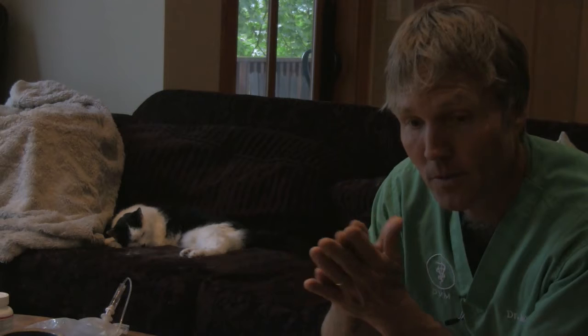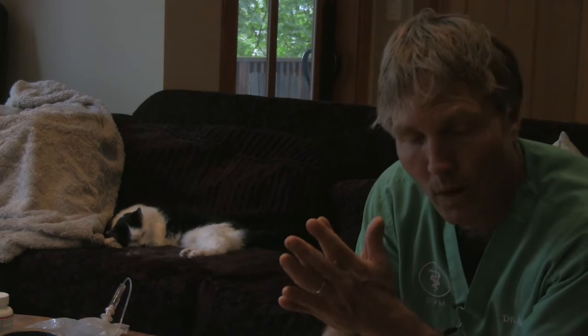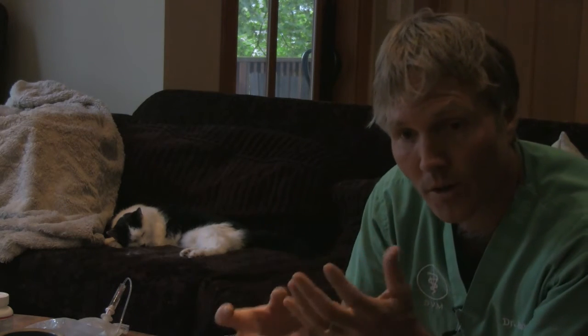So we know up to 35% of cats past the age of 13 have some degree of kidney failure. And there's no measurable change in kidney function until 70% of the kidneys are no longer functioning. The kidneys are there to filter your cat's blood, and when they're not working as effectively as they should, they're no longer able to filter the blood properly and concentrate the urine. So instead of the urine coming out very concentrated, it comes out very clear.